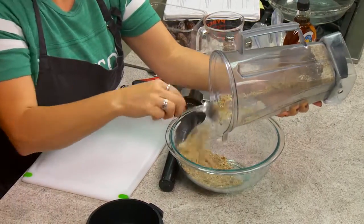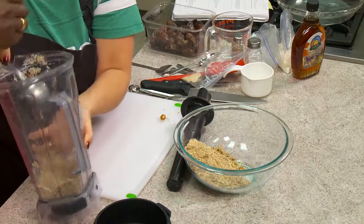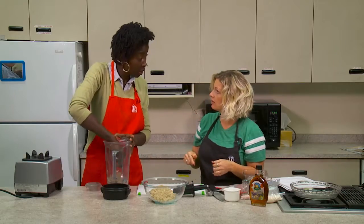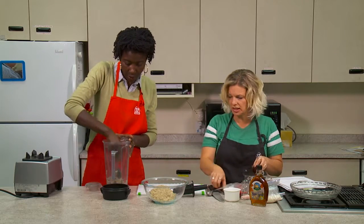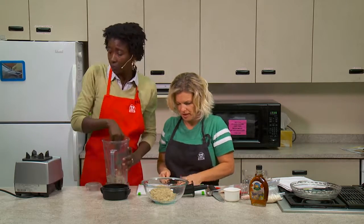Not too much. Okay. So I like to take about half of it out. Because we're going to chop up the dates and put the dates in here, and then we're going to mix. This is all for the crust, right? This is all for the crust. Okay. Yeah. And we want about a half cup for these.